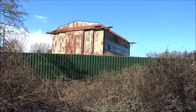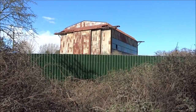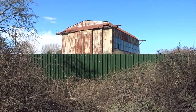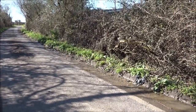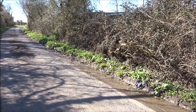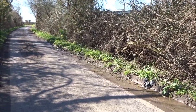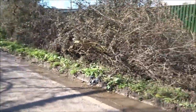Right, here's what I thought was the barn. It's actually a hangar, a hangar for an aircraft in the Second World War. I also found out that a couple of years ago they found the remains of a crashed warplane. I can't remember if it was German or English. Found it out there somewhere.